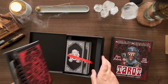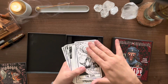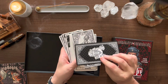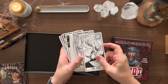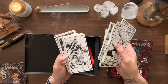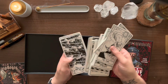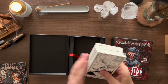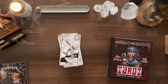I'll take the book out in a second. The idea is that they have this very rough matte finish. They are glossy on the backs, so hopefully the light is picking up there, but they're clear on the front so that you can use them for colouring. I'm not a colourer, so I'm not going to use it for that, but I like the idea of having them as a black and white set. I don't believe these are the same size, but we will have a look.